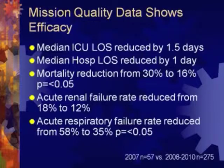At Mission, these are just some of my data, but I have many more data. Our median ICU length of stay has been reduced by 1.5 days. Our median hospital length of stay was reduced by an additional day. Our mortality reduction was statistically significant from 30 to 16%. Our acute renal failure rate requiring dialysis has been reduced from 18 to 12%. That is not statistically significant, but you know what? For each patient, it matters. And for acute respiratory failure, our rate has been statistically reduced from 58% to 35%. So the earlier you recognize them, the more aggressively you treat them, the less they get intubated.